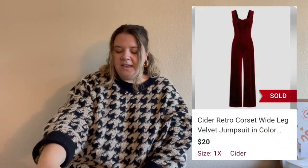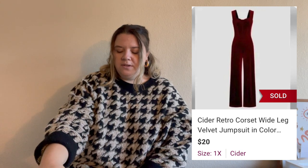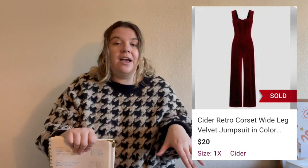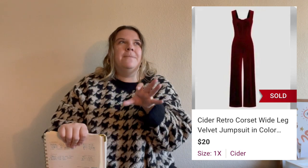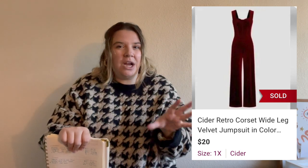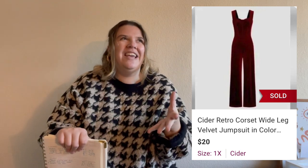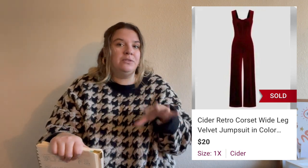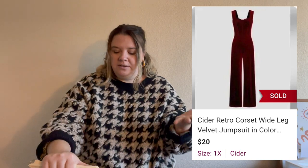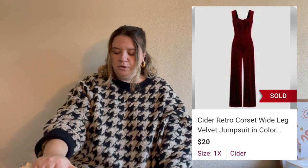Then on November 2nd, I only had one sale. I sold this Cider, which is the brand, corset velvet jumpsuit. I think I also got this that same day as all that other bin stuff that I showed you guys. But Cider really isn't a brand that I would pay up for, but I see a decent amount of it at the bins. It is fast fashion. It is pretty cheap, similar to Shein, but this was in a good size. And I thought it was a really cute piece, especially for the holidays coming up. Ended up selling for $20, and after fees I made $13.02.